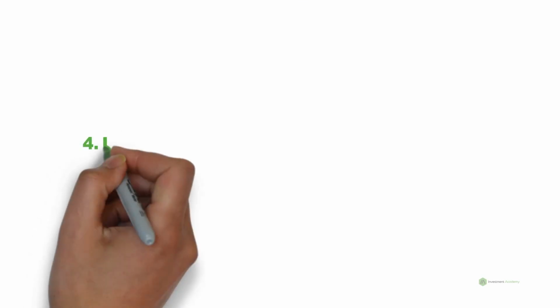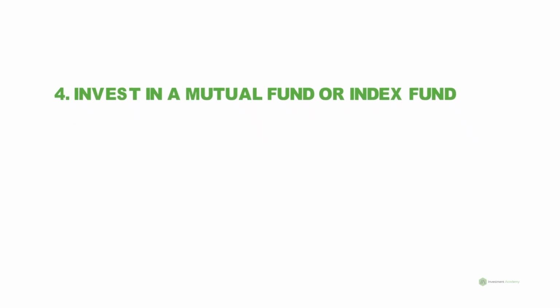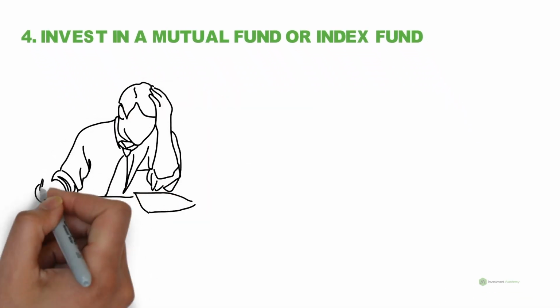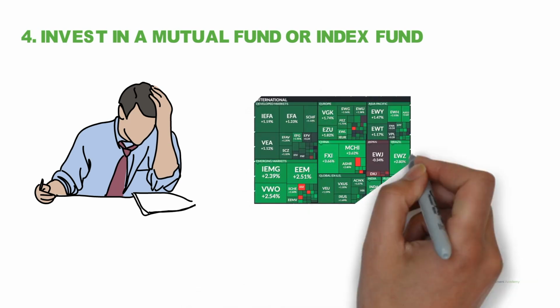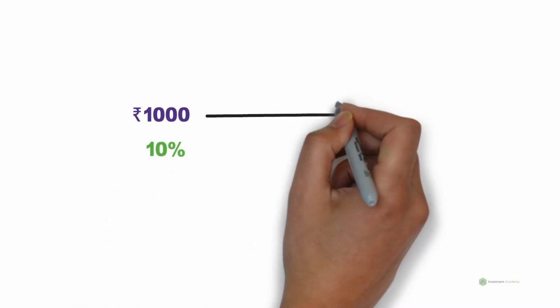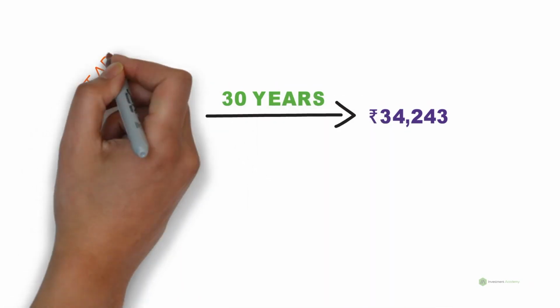Number 4. Invest in a mutual fund or index fund. Investing in a mutual fund requires a little bit of research and analysis. You cannot just pick up a fund and invest. An alternative way is to invest in an index fund that tracks the whole market. Start an investment account with this 1,000 rupees. 1,000 rupees invested today with an average interest rate of 10% will grow into 34,243 rupees in 30 years. This is not a huge amount due to retire, but the idea is to start it.